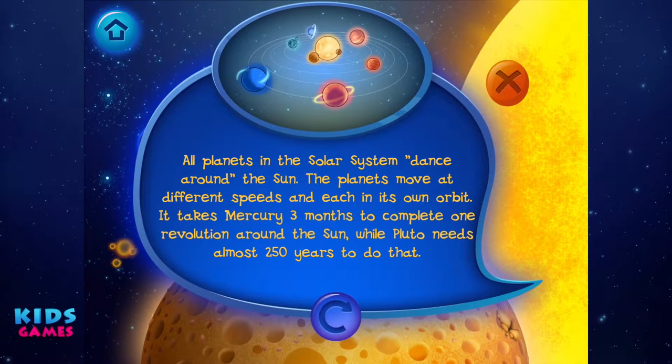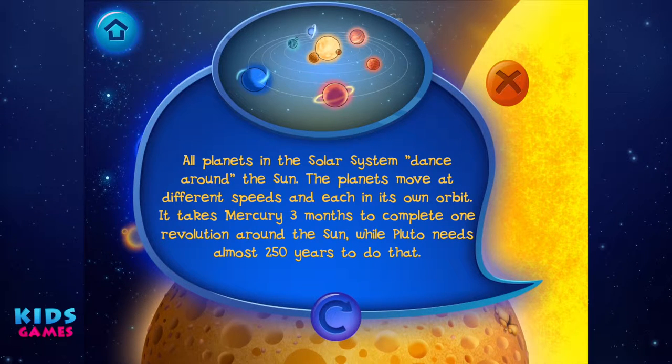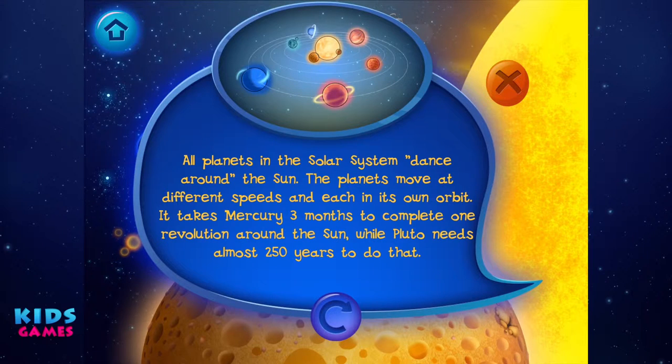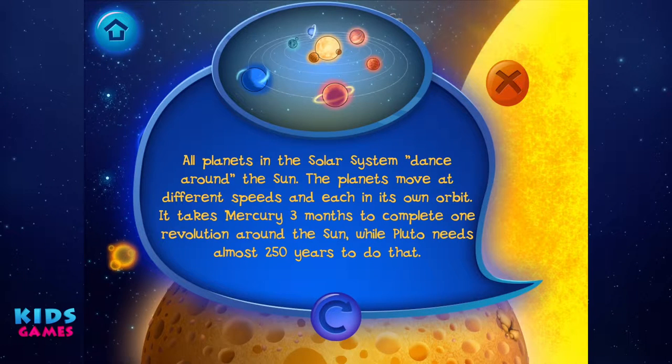All planets in the solar system dance around the sun. The planets move at different speeds and each in its own orbit. It takes Mercury 3 months to complete one revolution around the sun, while Pluto needs almost 250 years to do that.